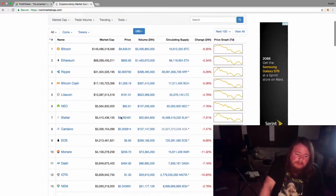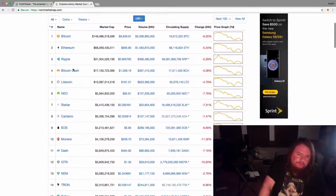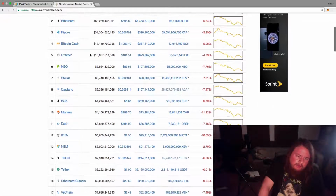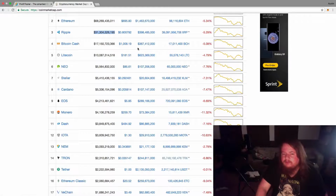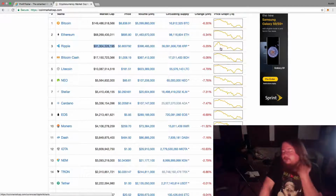But it is one thing to remember, too, that these cryptos generate a lot of revenue. And whenever you have a company that's generated $30 billion, they're not just going to all of a sudden lose all that money. So if you do invest in something that isn't around for a long time, it's going to be a slow decline.